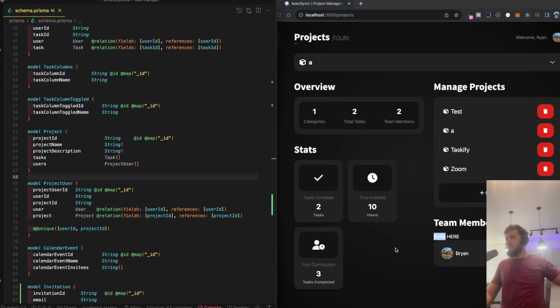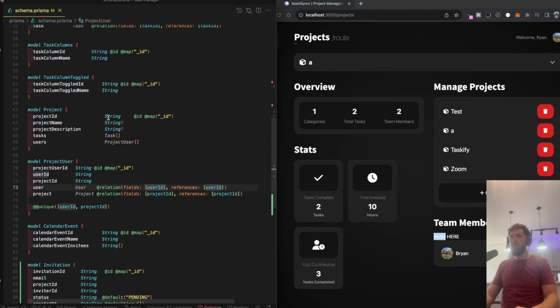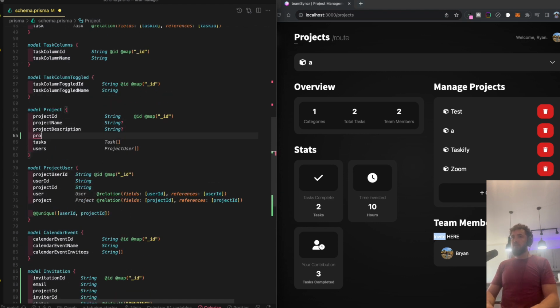What we're going to do is actually work on the project restore functionality. I think that's going to be a really interesting functionality. So what I want to do is put a project status here. And the status is basically going to be, on our end, obviously a string, but basically it'll be an enum that's going to be like active.